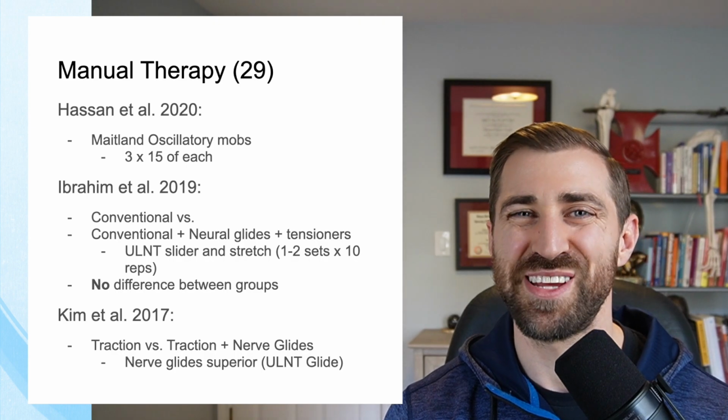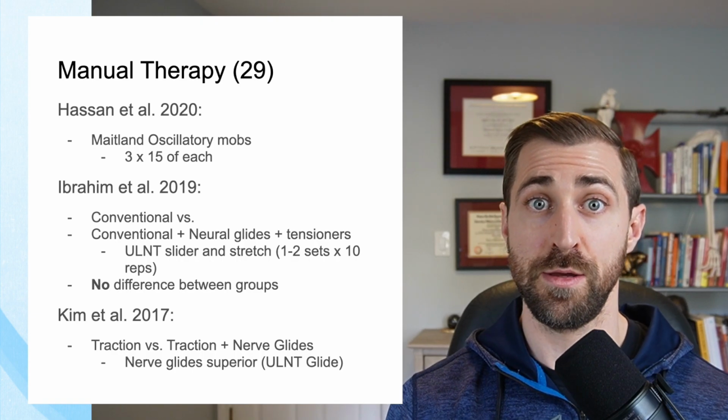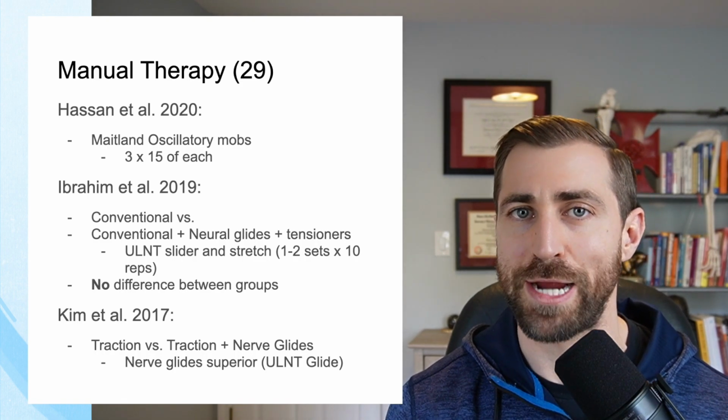Kim et al. in 2017 was looking at traction versus traction plus nerve glides. So they were doing a technique where they pulled the head into some distraction and then applied a neural glide. And they found the neural glide was actually superior to the traction alone group.